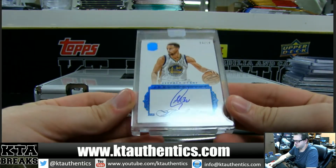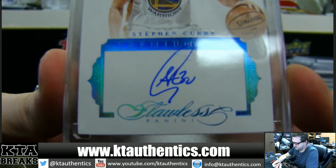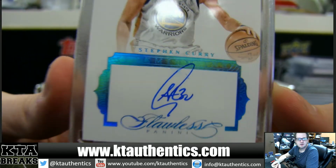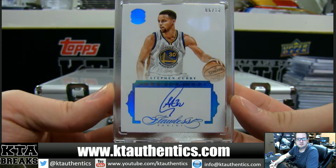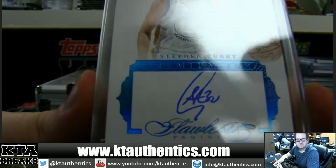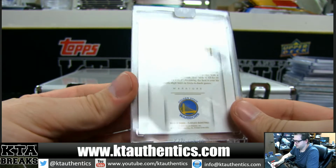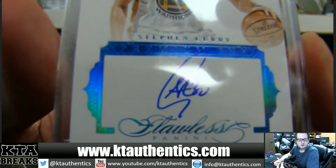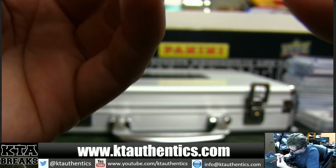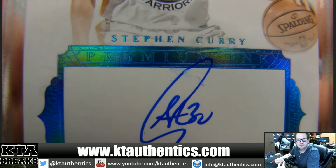6 of 10 premium ink. Is that on the card? There is a smudge on the card, though, Mika. That is not on the case. That is on the card. Steph Curry, 6 of 10. Steph Curry case. No rookie autos in that entire case. Wow. 6 of 10. Mika, if you are around, that is not on the case. You can see that on the loop on the C, it's smudged.